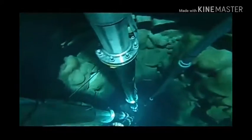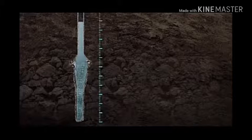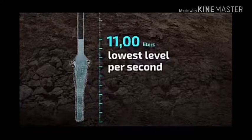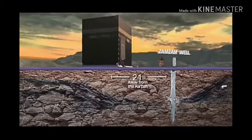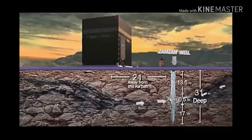That venerable well is ever clean, having no moss, insects, fungi, or other unusual water contaminators. By the grace of God, Zamzam's fresh water continues to outflow at 11 liters per second as a minimum rate and 18.5 liters per second as a maximum. The amazing thing is that such a prolific well is only 31 meters deep underneath the Kaaba.